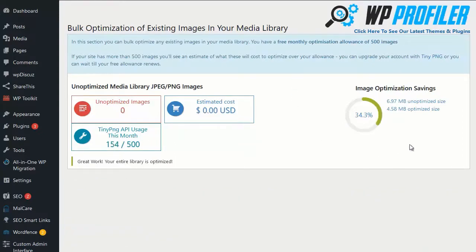Okay, so as you can see, I've finished optimizing the images on this site and we've got an improvement of over 34%. Now this particular site isn't image heavy. It doesn't have a lot of images to start with and they're not very big. Usually on client sites, we find much larger images and the optimization savings can be significant, usually in the range of 70 to 80% or more. Okay, so that's our images taken care of.